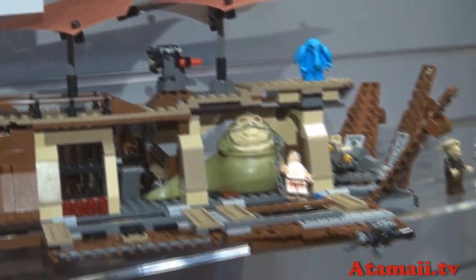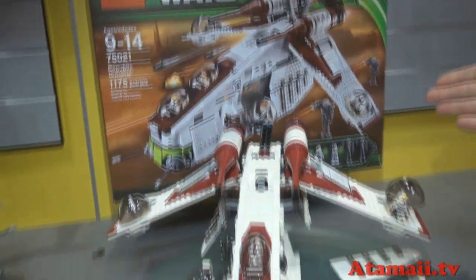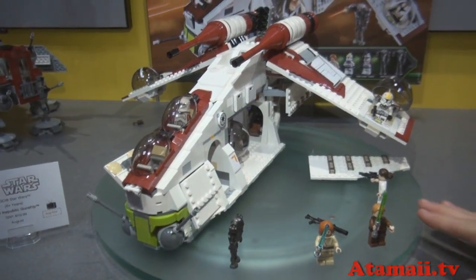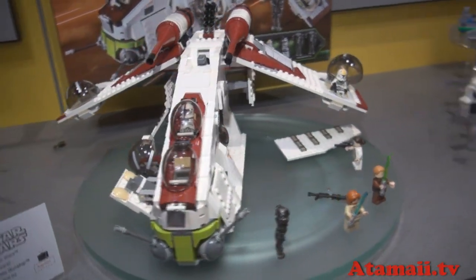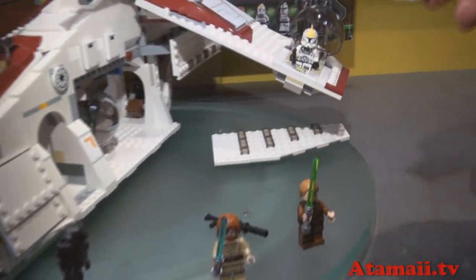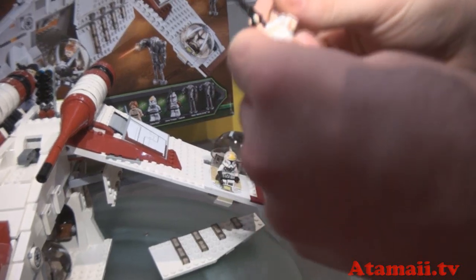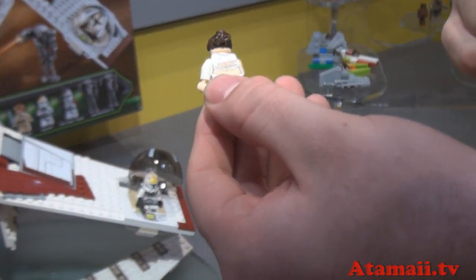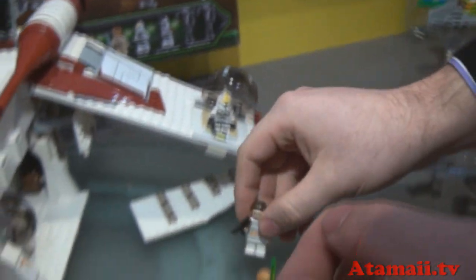Excellent. Great set. And then we have the Republic Gunship, and this is a fantastic large set. Look how big that is. It's very large, and this also includes some new minifigures that I want to call out. Okay. We have Padme, and this is the first time she has been featured in her combat outfit. Oh, yeah, so as you can tell, she was just in a little bit of a scuffle, so it's good to see she made it out okay.